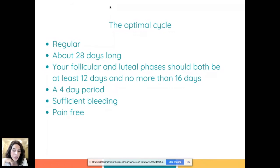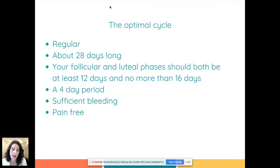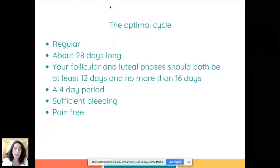You should have sufficient bleeding. You should soak a tampon about every 4 hours during your heaviest flow. And it's pretty normal to have your first day be heavier and have it slightly taper off. But you don't want to have scanty bleeding or heavy bleeding, like we mentioned, and it should be pain-free. For a lot of people, it seems like cramps might be normal and common, but it's not. It doesn't have to be that way.